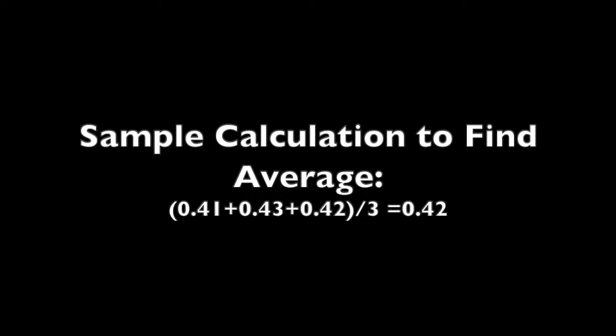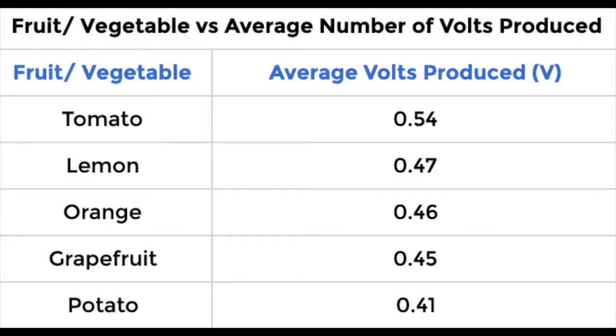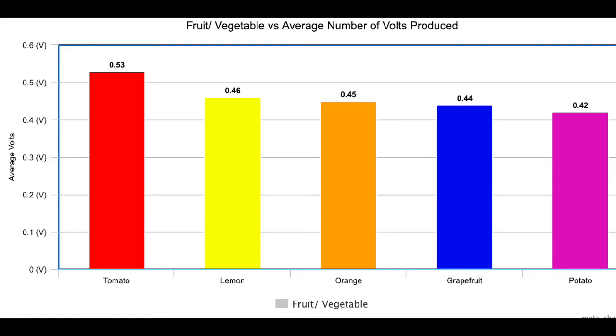Using this sample calculation method, we figured out the averages for all of the fruits/vegetables, and this graph represents the average number of volts produced by each produce. Okay, so after the experiment was conducted, we came to a conclusion that potatoes produced around 0.42 volts of electricity, oranges produced 0.45 volts, grapefruit produced 0.44, tomato produced 0.53, and lemon produced 0.46. So meaning that the tomato was the highest and potato was the lowest.